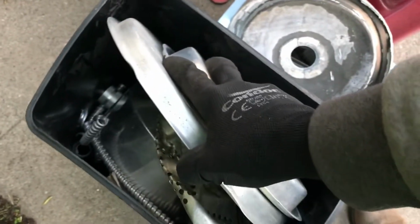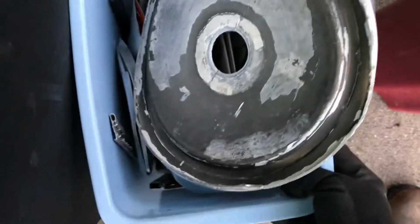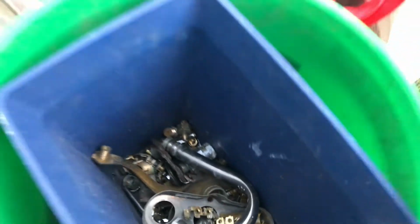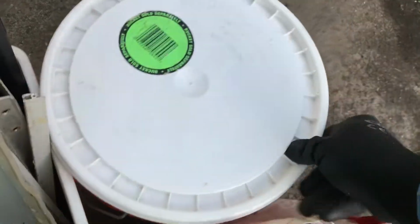We got a nice thing of clean aluminum going. Yeah, I was gonna grab that old sheet or painted aluminum, extruded aluminum. We got clean brass, copper too, cast aluminum. Stainless steel, clean stainless, cream of the crop, bright boys.